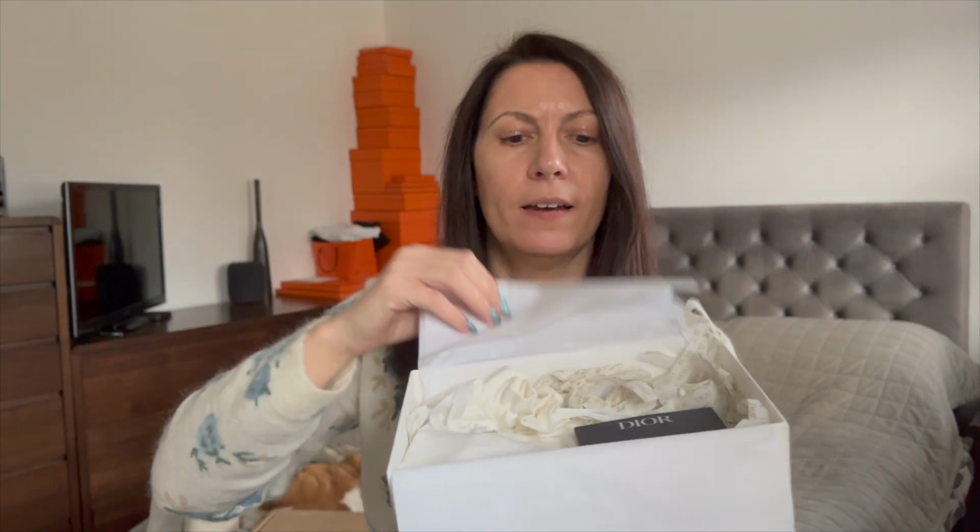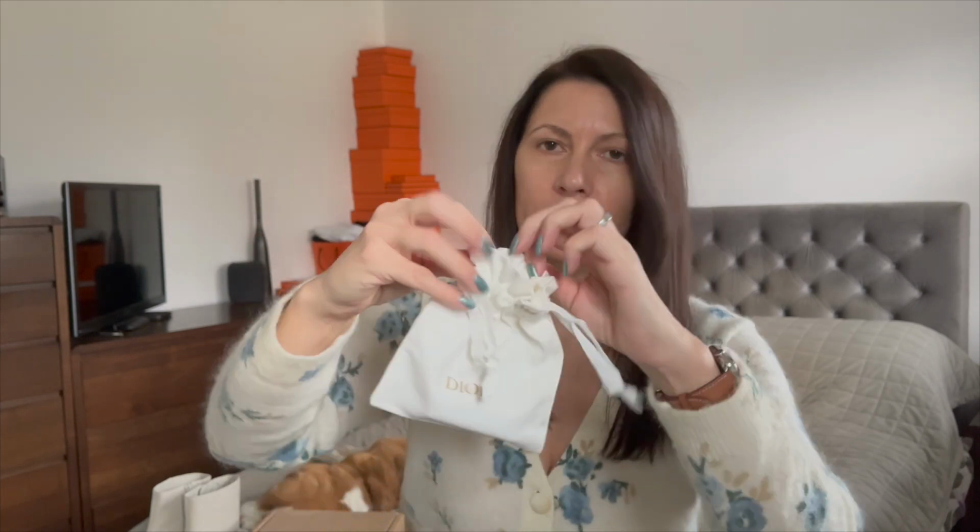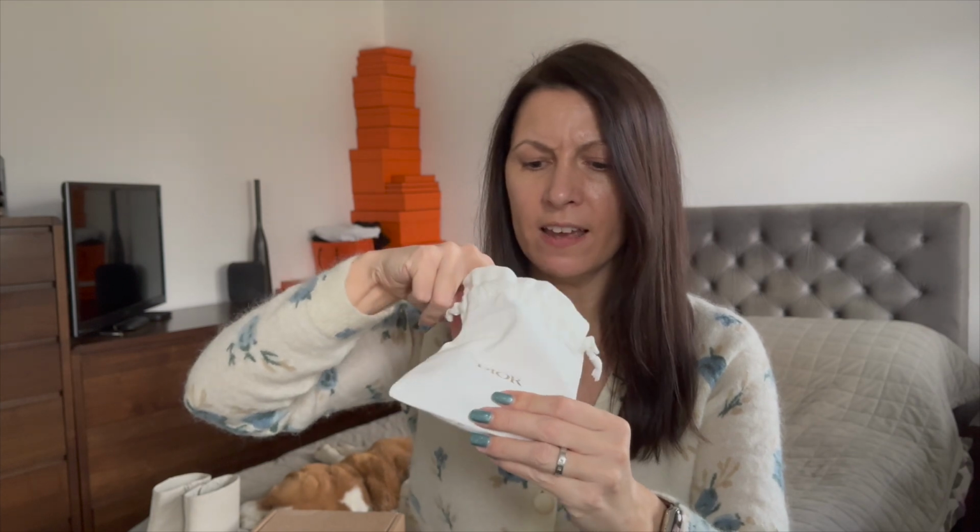I got myself some makeup. That's all that's in here. It's just Dior makeup, so let me unbox this for you. It's tissue paper. You can see I've already had a little bit of a go. And that's what's in there. So I got myself a little blush and a lippy. And in here is just some freebies, but it's a lovely thick pouch.